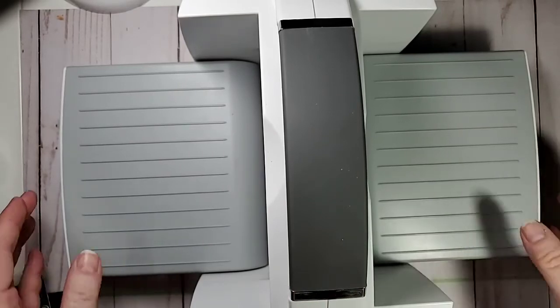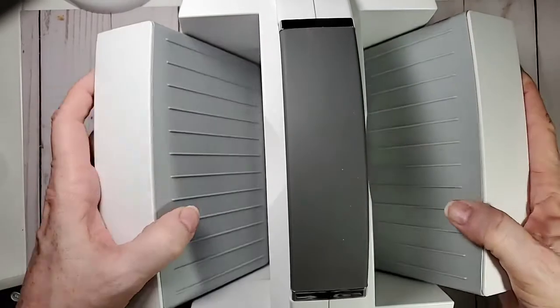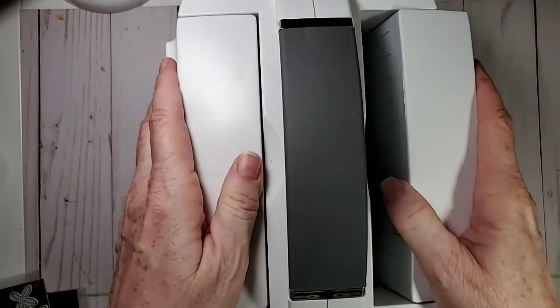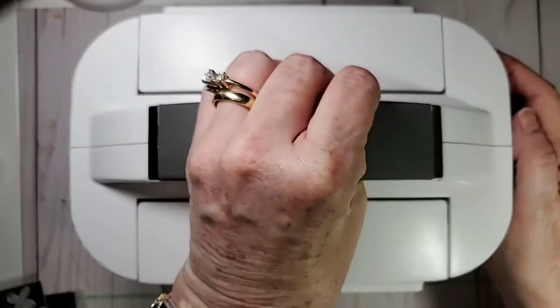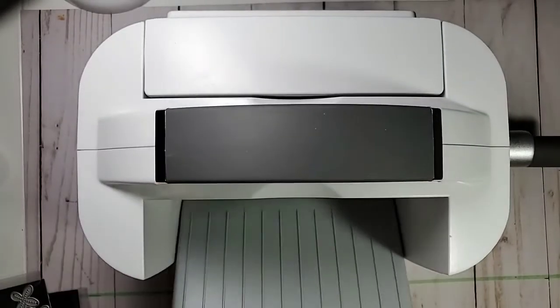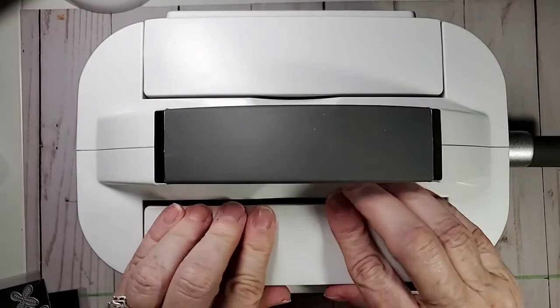So what you see is our stamp and emboss machine. That's what's taking up my whole view. And why? Because we're going to be using that a lot tonight, and I wanted you guys to see it in case you never have. It stores so easy because it's nice and compact. It cuts like butter, and it comes with all the accessories that you need.